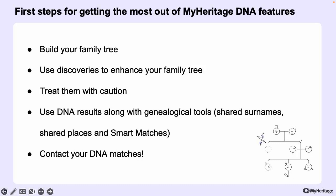Also, afterwards, you can use the DNA results with the genealogical tool. So as I mentioned, the shared surnames, the shared places, the smart matches are all the genealogical tool that completes your research question: how is this DNA match related to me?